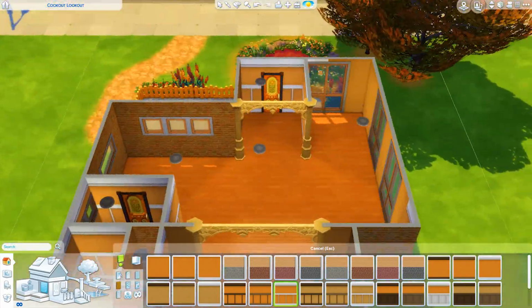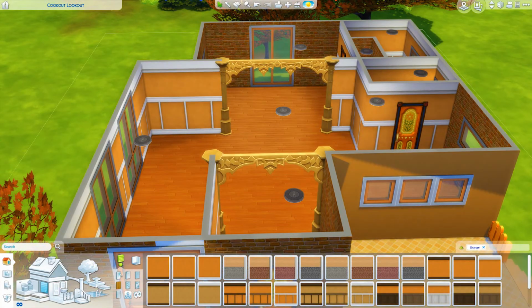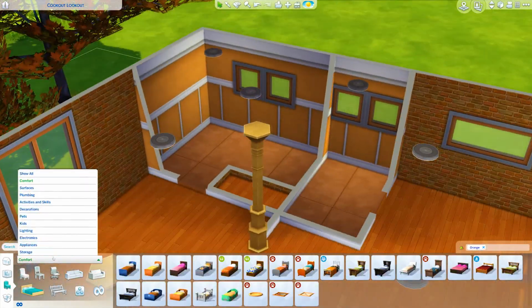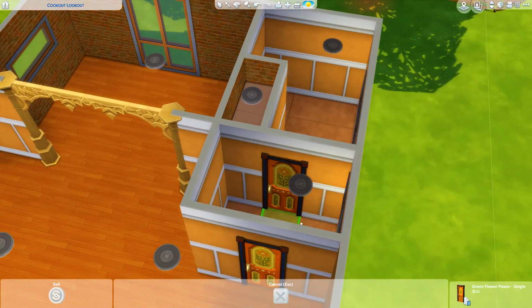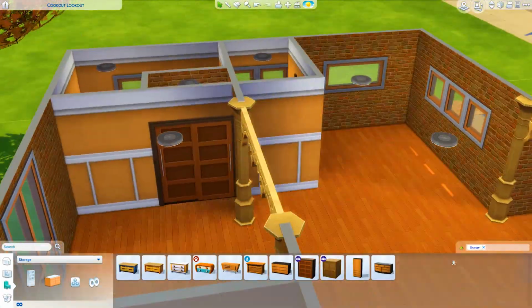I never used this wallpaper before, and I really like it. I might start using it more often in my builds, not necessarily in orange, but I think it's really cute. Definitely going to be using that again.